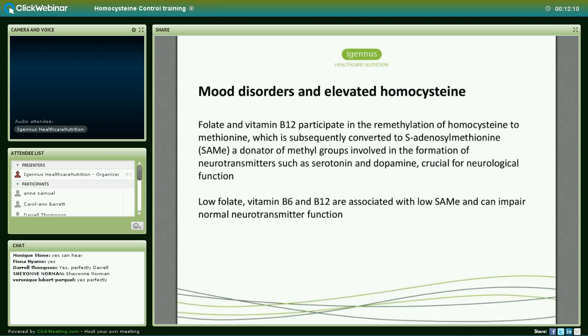In regards to mood disorders, we know that low folate and B12 are involved in the remethylation of homocysteine to methionine. This then gets converted to S-adenosylmethionine, which is SAMe, which you can also get in supplement form. SAMe acts as a donator of methyl groups that are involved in the formation of neurotransmitters, including serotonin and dopamine. These are crucial for normal brain function, for normal neurological function. We know that low folate, B6 and B12, either in combination or individually, are associated with low SAMe and can impair normal neurotransmitter function.